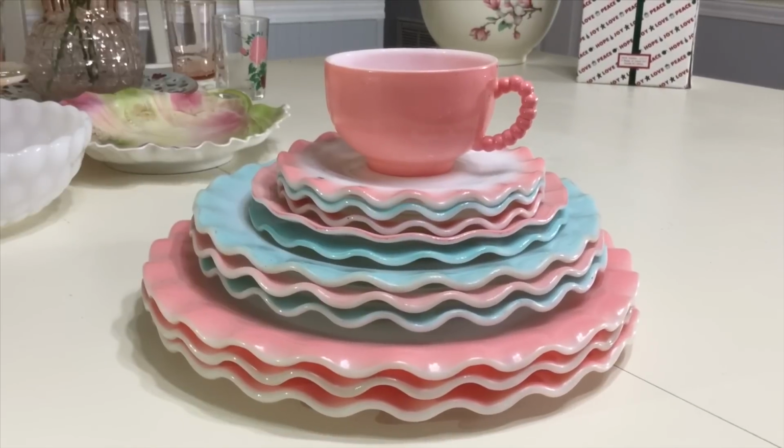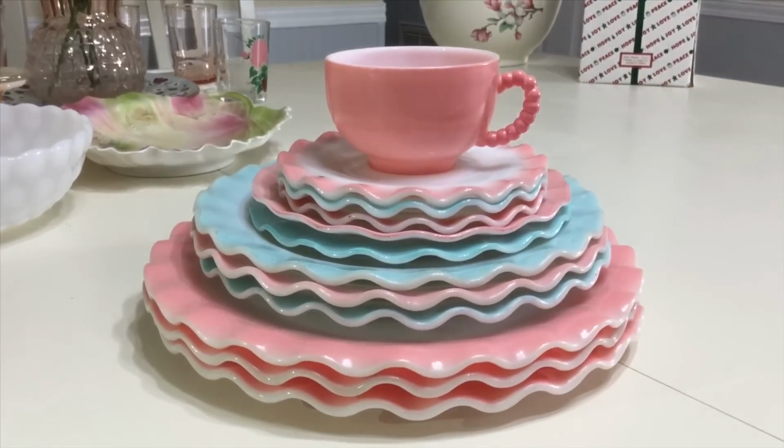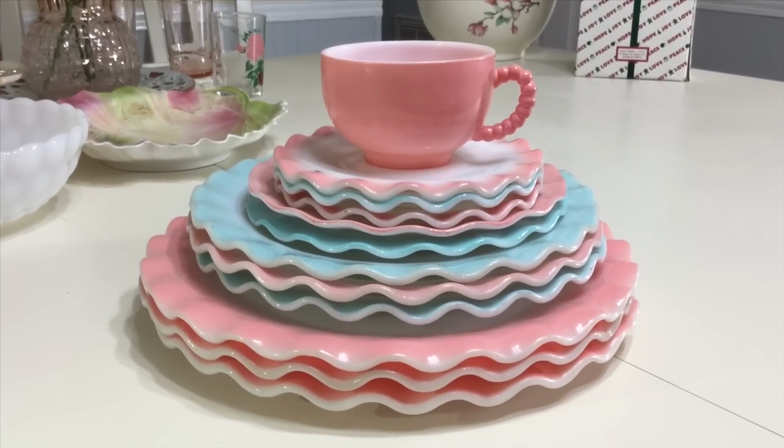Oh, I did forget to mention that they made the cups in a beaded handle and also a plain handle. The beaded handles going for just a little bit more money than the plain ones.